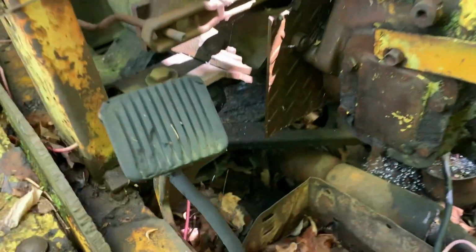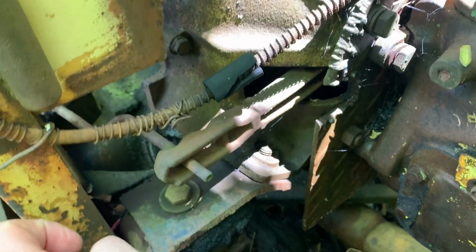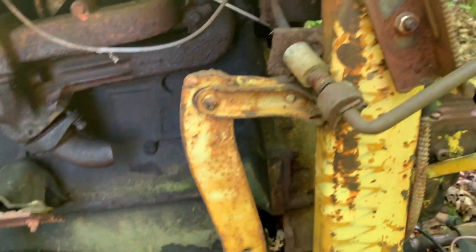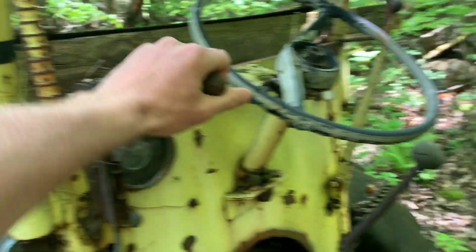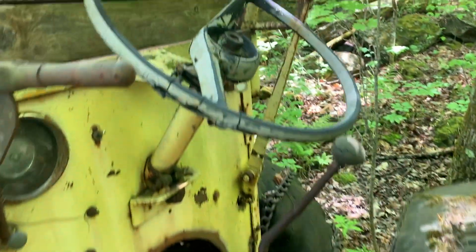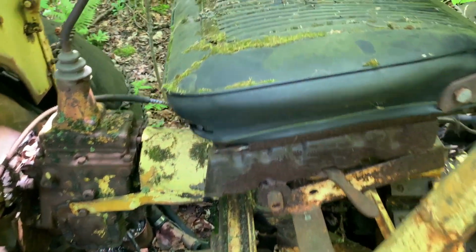Well, I guess that'd be the, oh look at that, chain linkage. That's funny. You can see it. That's kind of neat. What's this do? That's the throttle. That's obviously gear shifter. That looks like maybe that runs the brake on the winch. And then that's a hydraulic lever there. I don't know if that's for the blade or what. Pretty neat.